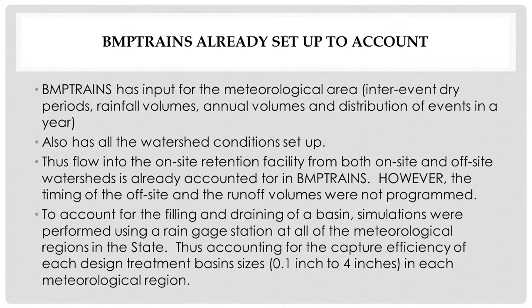region. So all this has been done, the simulations have been done, and the value then of the increased or decreased efficiencies are then calculated and included in the BMP Trains model for retention, as long as you have that delay amount programmed into the BMP Trains.